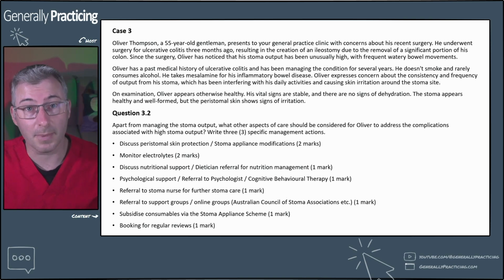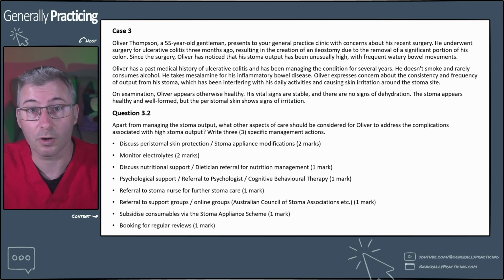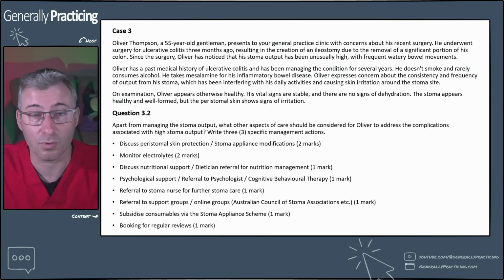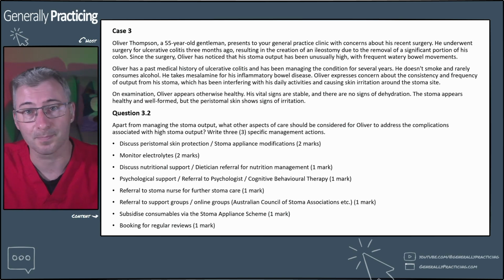Now, there are also massive support groups for this, again being a very common thing, just not often discussed. One of the bigger ones you'll hear about time and time again is the Australian Council of Stoma Associations, which is kind of a body overseeing many other organisations. So it's a fantastic place to get into contact to see what may be available in your local area. They can usually point you in the right direction.